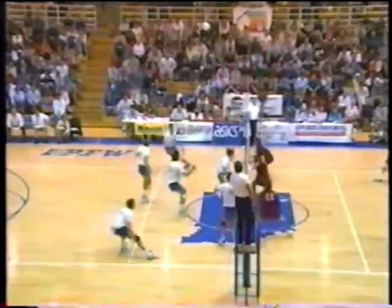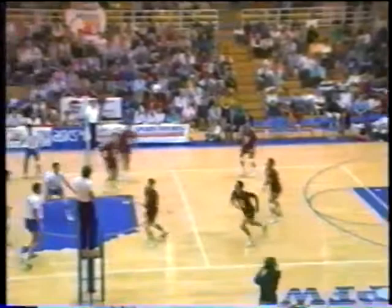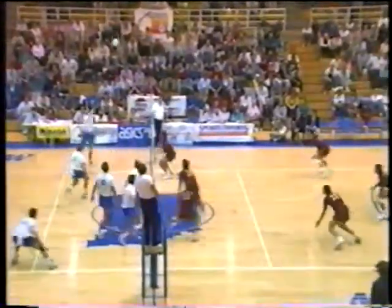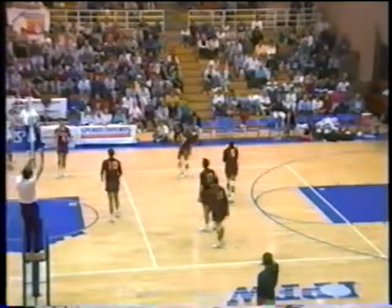Right now we're seeing a very side-out game. Just a lot of heavy hitting, not a lot of defense. And there we see defense by the Trojans. They send it over for a free ball to the Dons. Back out to Almodovar. He puts that one down.